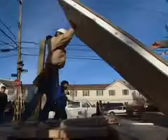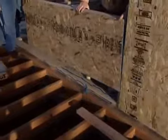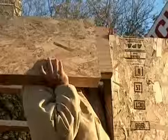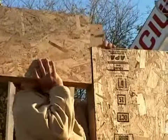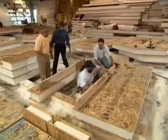Here we are in Yonkers in Westchester County, New York, and we're building a house with Habitat for Humanity. Today we're actually putting together the sidewalls and the roof system. It's a SIP system, structural insulated panels. All the insulation and the siding is contained in one unit. We're also taking you on a tour of the plant where they're manufactured out in the state of Washington.